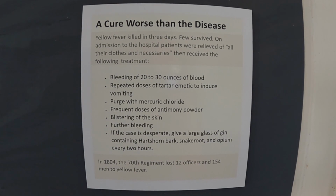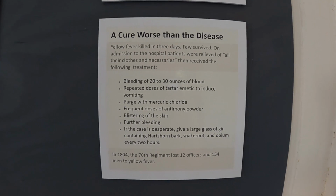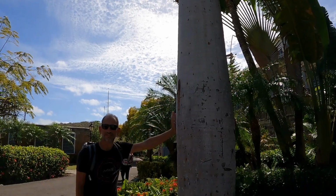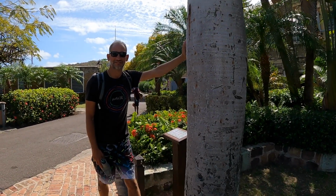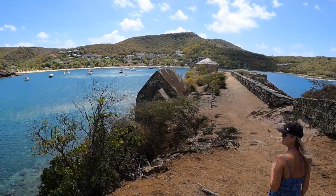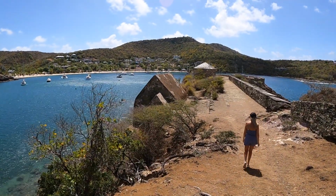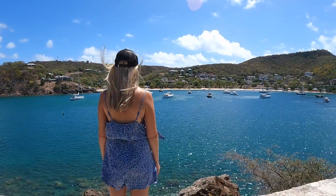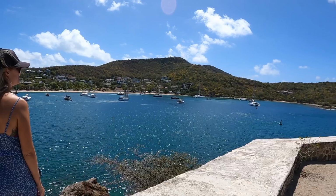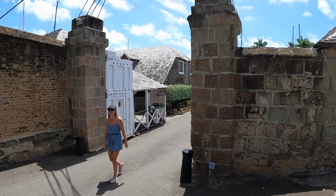We also found the brutal procedure that was used to treat yellow fever. It includes bleeding the patient and administering opium every 2 hours. Queen Elizabeth planted this tree in 1966 when she visited here. The Royal Palm. Fort Berkeley can be found at the entrance of English Harbour and is the oldest fortification, dating back to 1704. It was constructed by the colonial government and was manned by gunners, not soldiers. Many spectators make their way here to view the many races that are held annually.